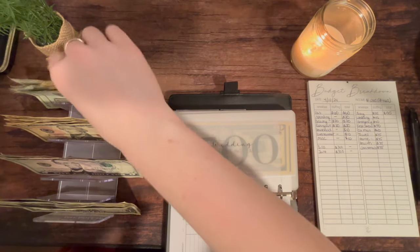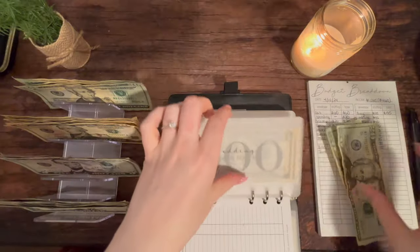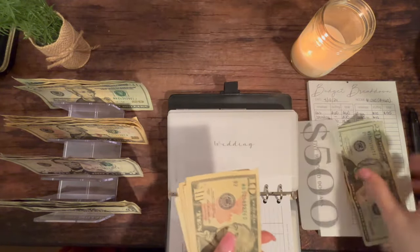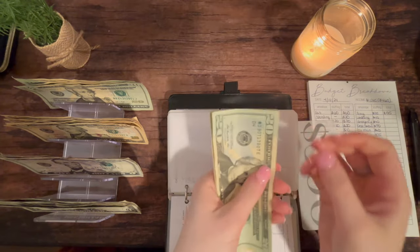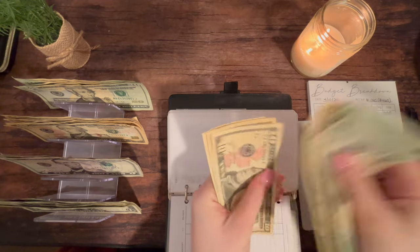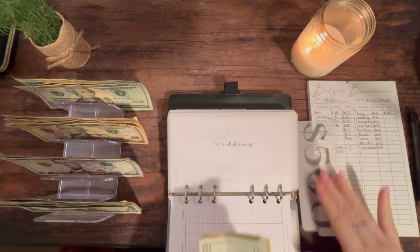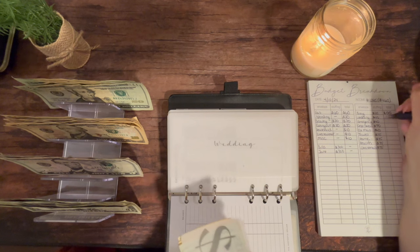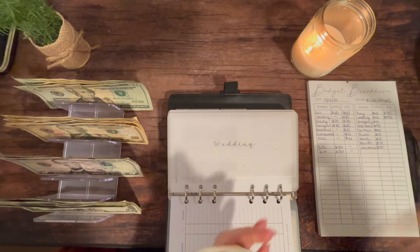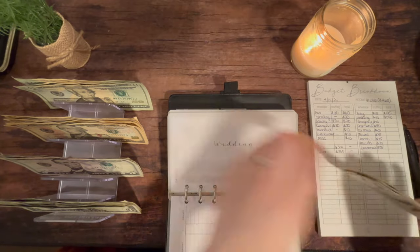Wedding is going to get $40, 20, 40. So we have $500 in the bank. We're adding 40 in. So 500, 20, 40, 50, 60, 70, 80, 90. So 590, which is awesome. We're getting close to that $600 mark again, which is good.